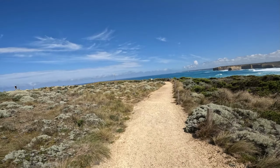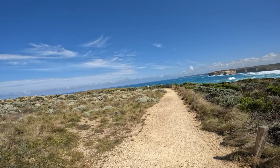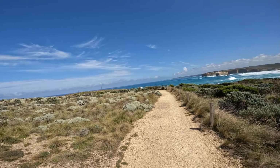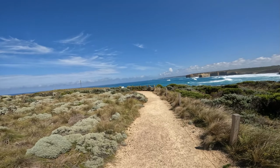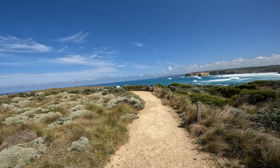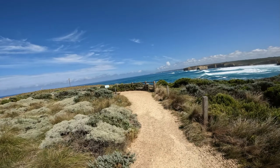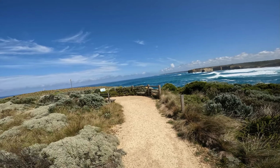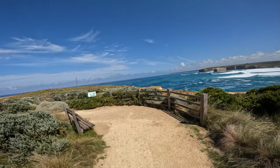Yeah, it's a very good day to be here. It's only around 24 degrees, slight breeze and heavy waves, clear skies almost, so you simply can't complain. It's probably the best conditions to be here, unless you want to take photos during daylight or sunrise or sunset.